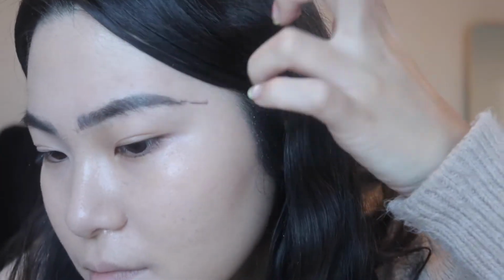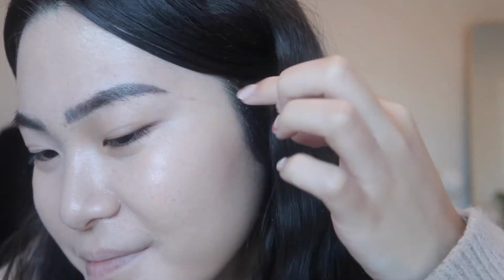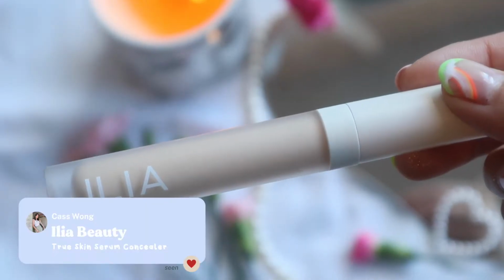But there was also the weird pilling again. I feel like the product really easily goes into your skin makeup, so I think it's important to do this step before you've powdered or anything like that, so that it's easy to wipe it away. But I also feel like I shouldn't need to wipe that much away. Anyway, we're gonna clean the brows up with the True Skin Serum Concealer.